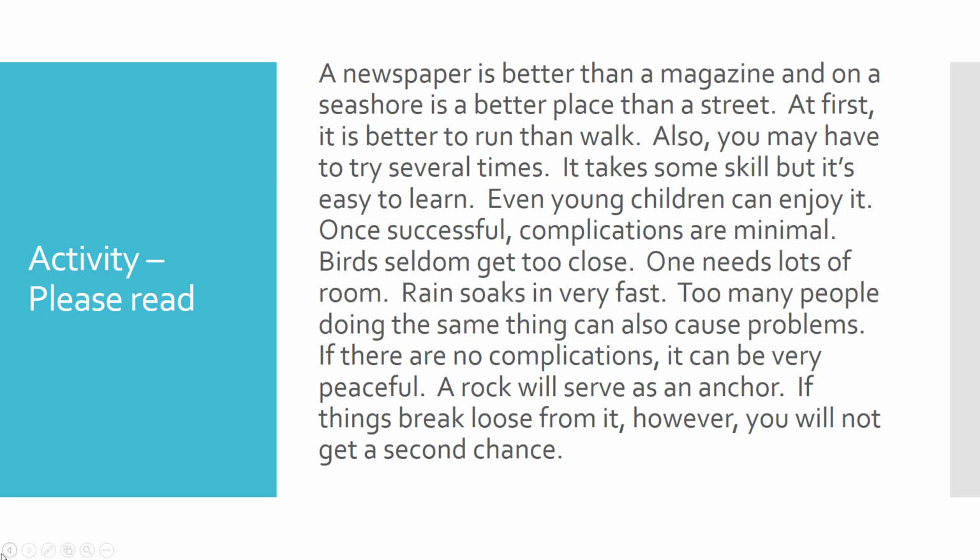Now we're going to shift gears and talk a little bit about reading. So what I would like you to do is read through this passage very quickly. I'll give you a minute.